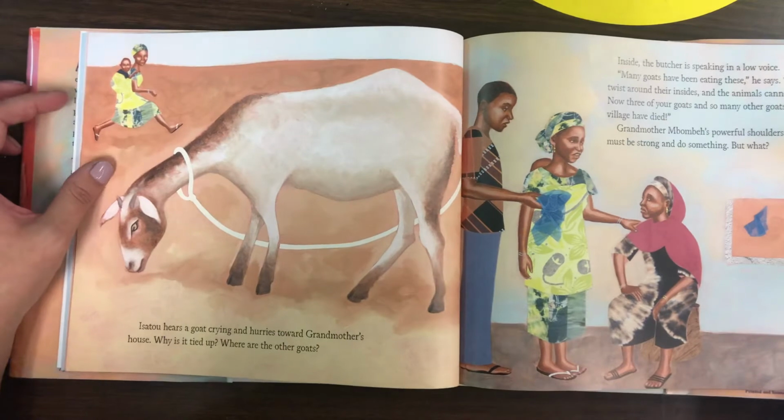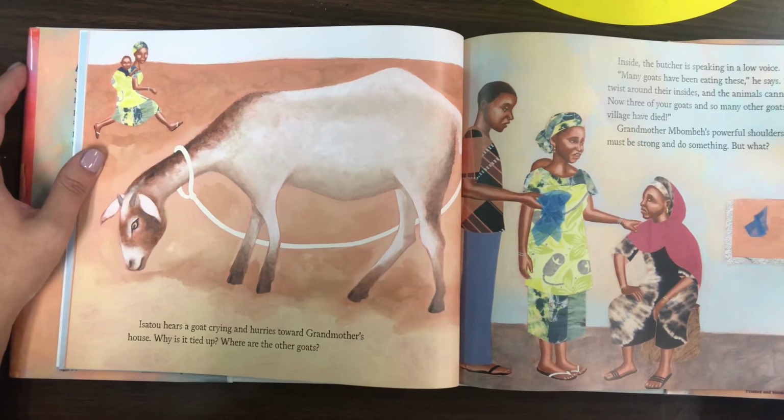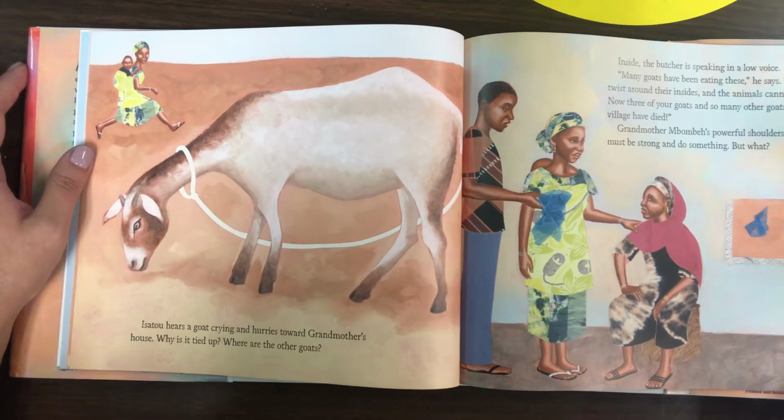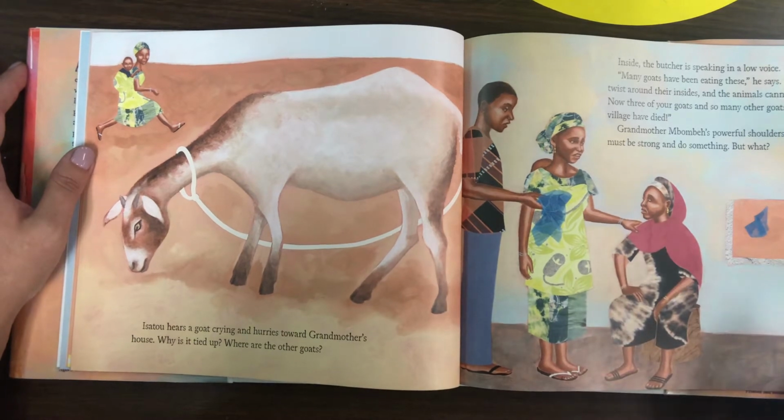It says Isatu hears a goat crying and hurries towards her grandmother's house. Why is it all tied up? Where are the other goats? Inside, the butcher is speaking in a low voice. Many goats have been eating these, he said. The bags twist around in their insides and the animals cannot survive. Now 3 of your goats and so many others in the village have died. Her grandmother's powerful shoulders begin to sag, and Isatu must be strong and do something.